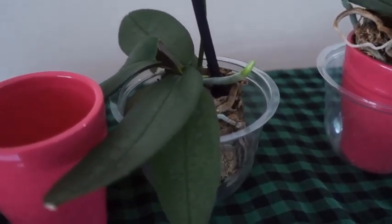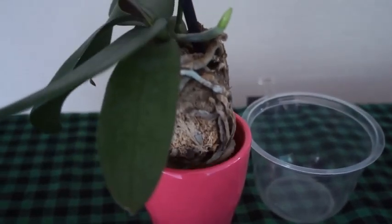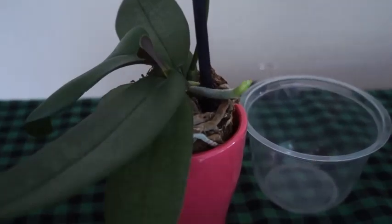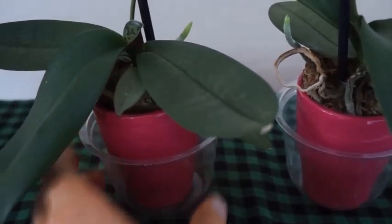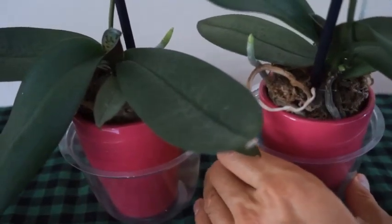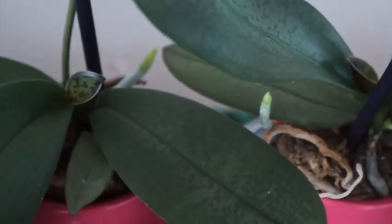So what I have done is, when I need to give them water, I put them in these little tiny plastic cups, and then I pour the 1/4 cup of water in there and let them soak up all the water. Then I pick up the orchid along with the moss and put it back into the pink ceramic pot.